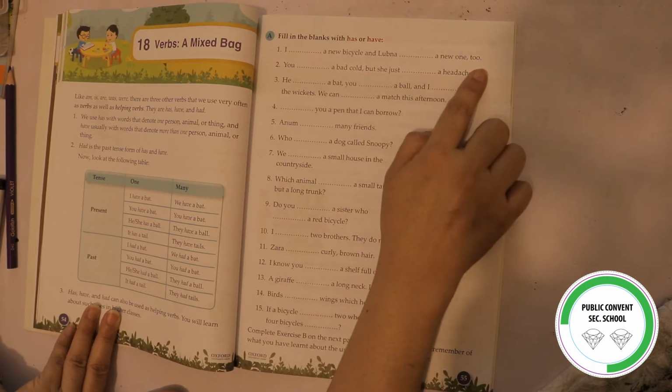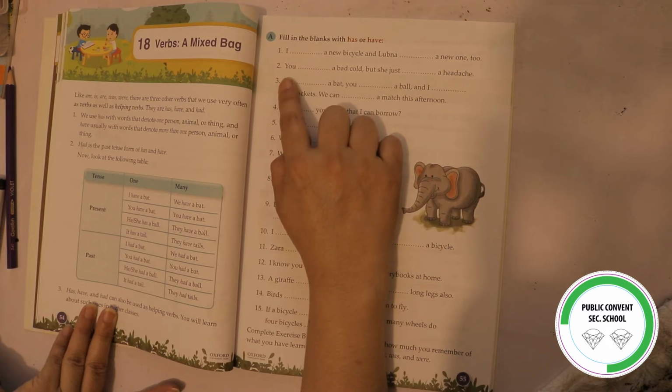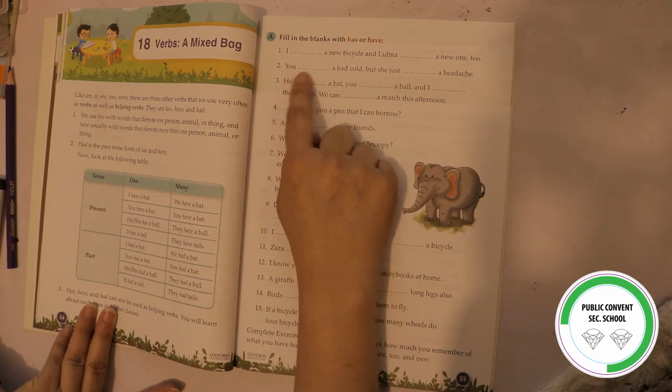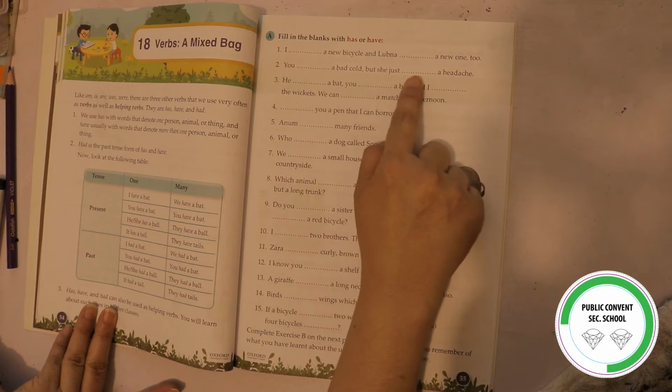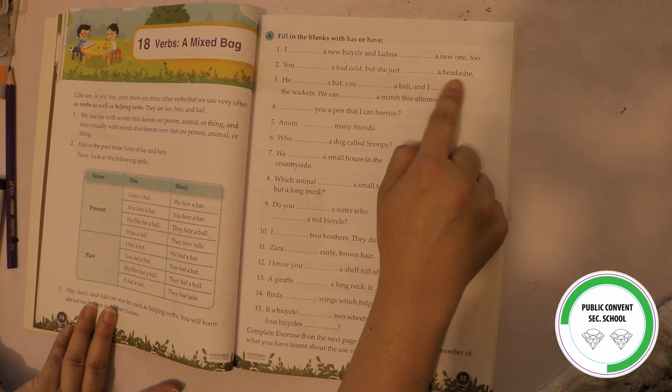Lubna has a new one too. You have a bad cold, you के साथ हमेशा have लगता है इसलिए हमने यहाँ पे क्या लगाया, you have a bad cold but she just has a headache. इसको क्या पढ़ते हैं, headache.